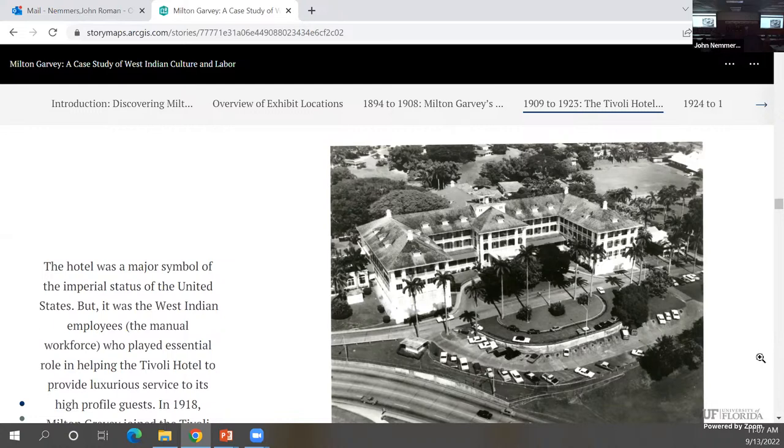So we get photographs of the Hotel Tivoli and its magnificent decoration and its amazing dining room, and also photographs of the people who were guests, people of importance like US President Teddy Roosevelt and other guests of honor. But obviously we don't have any photograph or image of Milton Garvey or his contemporaries in the Tivoli Hotel because they were deemed persons of trivial importance or insignificant. So that is what I call the politics of the archive.